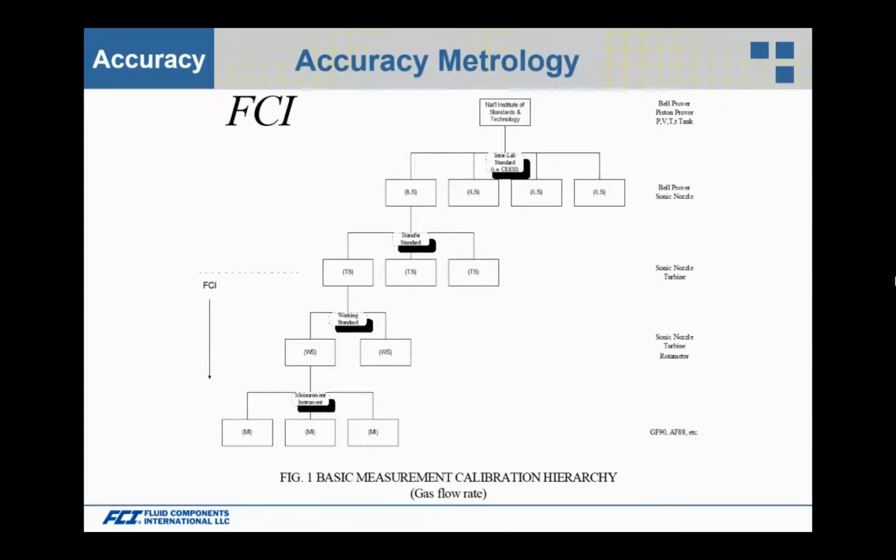And then what we use in our factory is a variety of different master meters. It depends on the type of, if it's a gas flow meter, if we're calibrating in gas, high flow rate, what the turndown is. But we're using sonic nozzles that have a metrology back to CC. Turbine meters, same thing. Rotometers, that's our master meter. And then that master meter is actually calibrating our flow meters. So that's a hierarchy of the metrology in a calibration test facility.